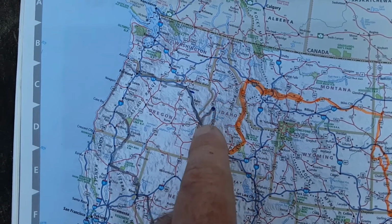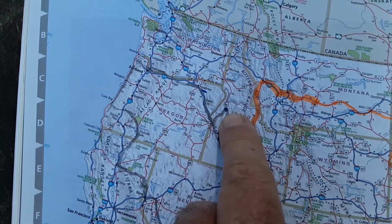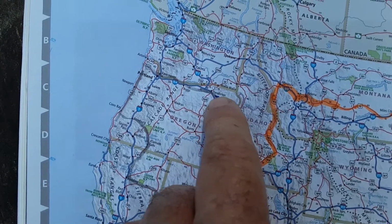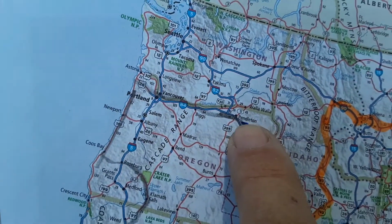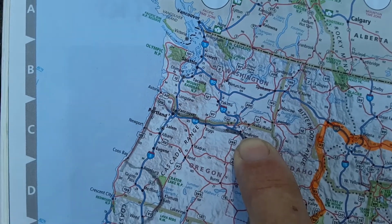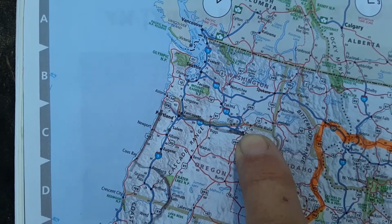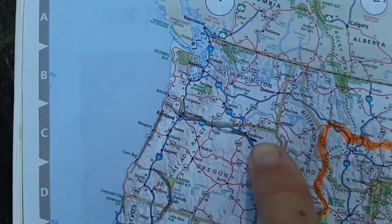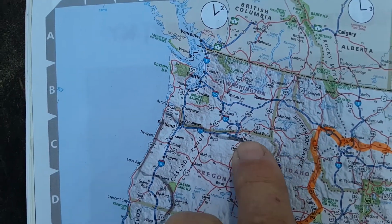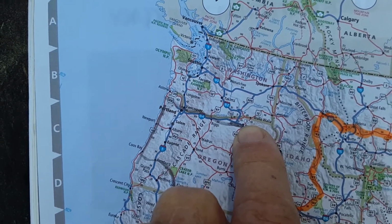Then we came down this way. That was where old Hank was chasing the squirrels through the house. Then we came down here. Then we went up to Pendleton, right there. Right on that pass is where the flex plate for the transmission broke, and an injector went out. So we ended up spending some time there. The guy fixed it with some used parts. Anyway, that cost $850 to get it fixed with used parts.